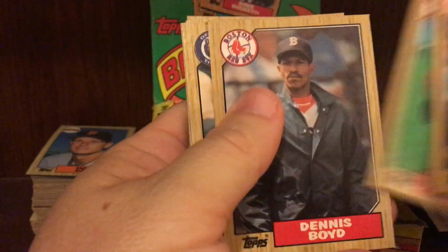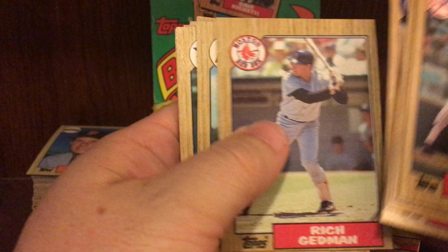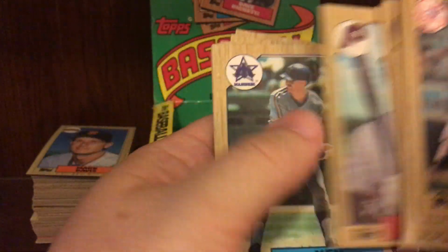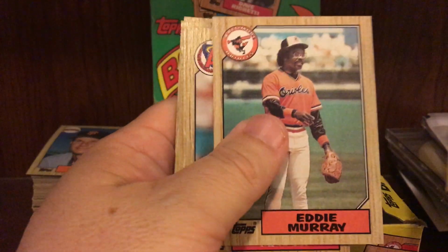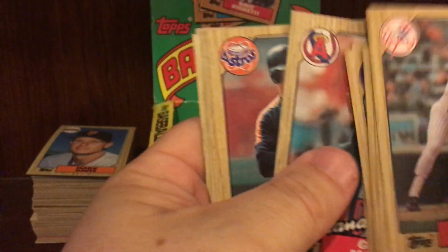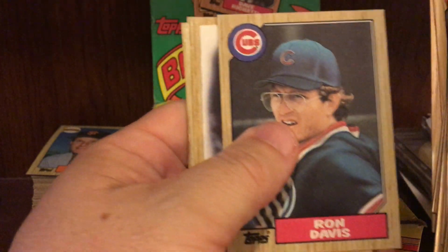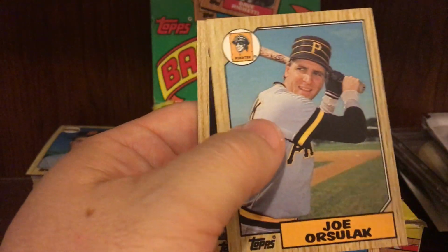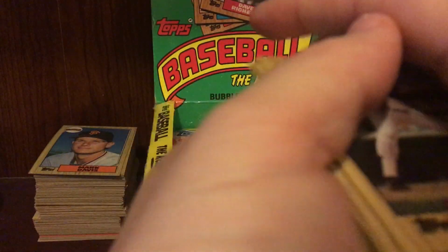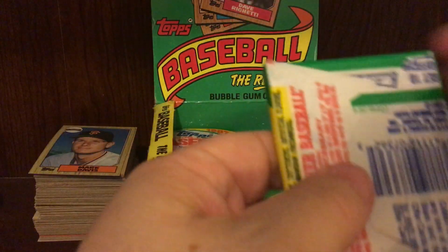Jeff Sellers, Dennis Oil Can Boyd, I remember him. Darrell Evans, Rich Gedman, Ken Phelps. There's an Eddie Murray. Look at Eddie Murray wearing glasses in that one. Dan Pasqua, Ron Davis, Joe Orsulak, Dave Collins. So we're starting to make a little dent in the box here.